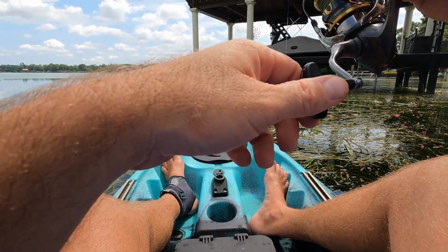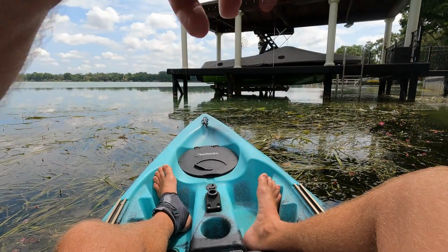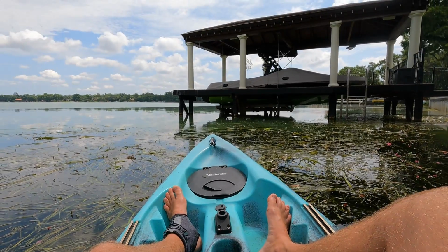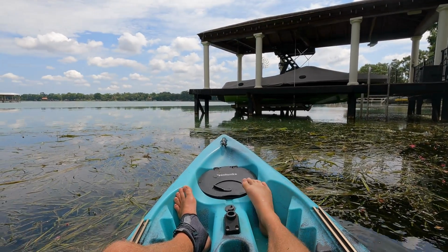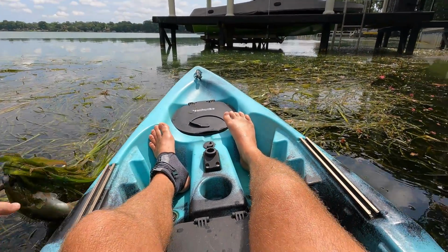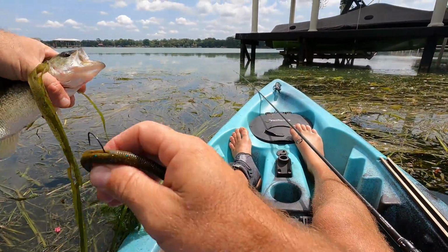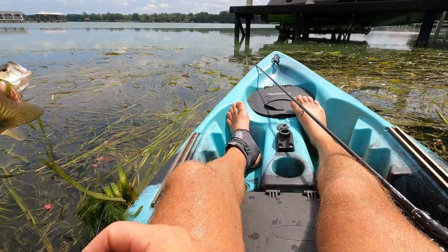There's another bite. There we go. There's another one right up at that grass mat. We got him. We'll take a whole load of grass with him, with the little guy. Just chilling underneath that matted eelgrass.